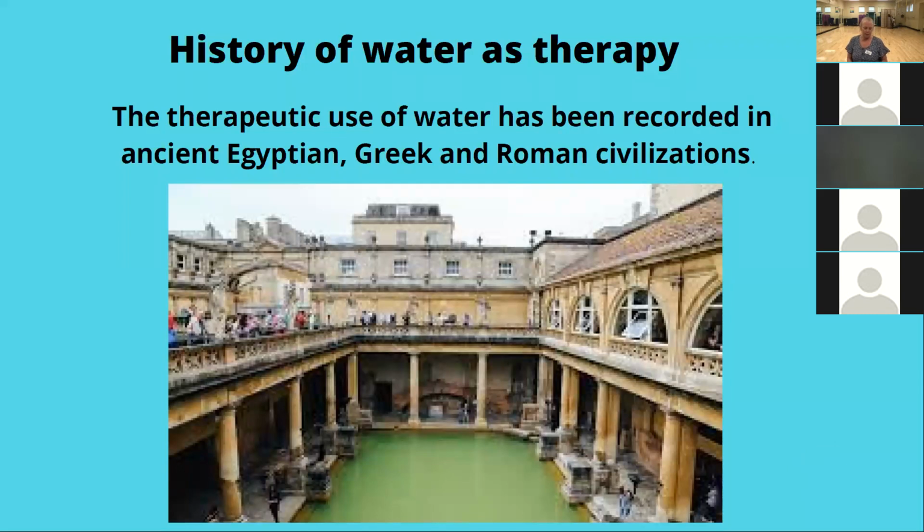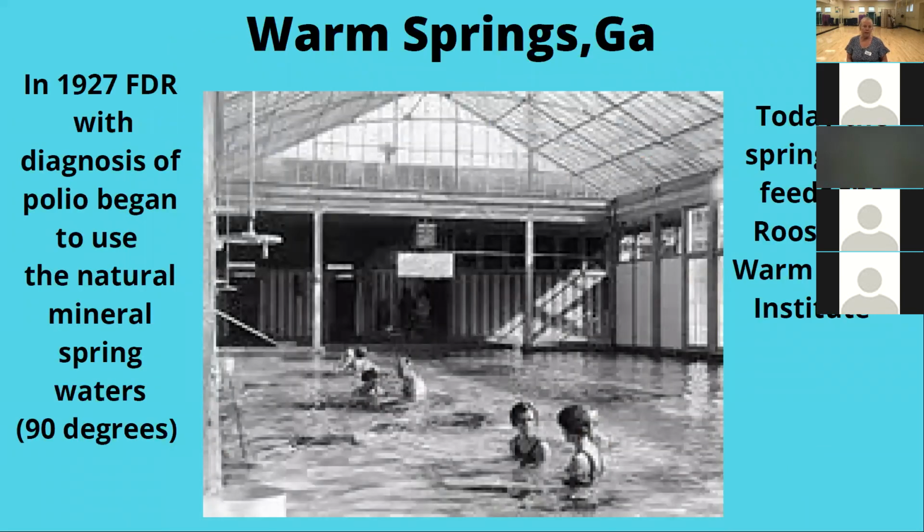All right, next page. And then a little bit more recently, we have Warm Springs with Franklin Roosevelt. He was diagnosed with polio, and he began to go to the springs down in Warm Springs, Georgia, and developed a whole rehab facility down there, which is still there. It's not open to the public, but there's a rehab institute that uses the water there for therapeutic use.